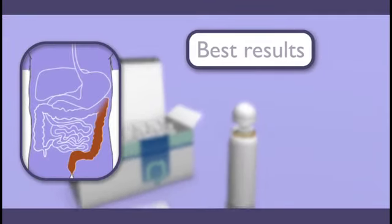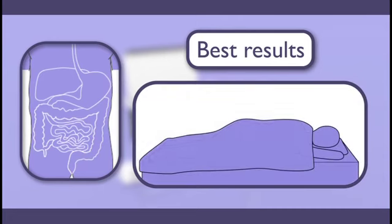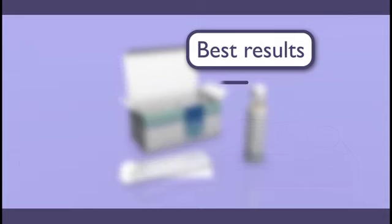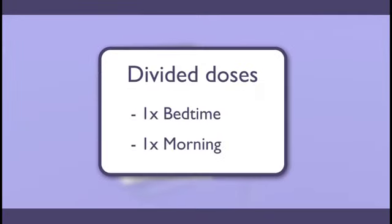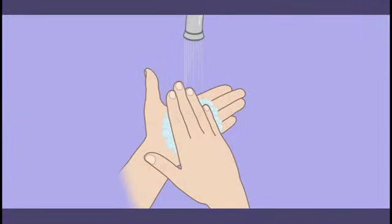The best results are obtained when the bowels are emptied prior to using the enema and at bedtime, as keeping the foam within the bowel for an extended period will increase its effectiveness. If you're having difficulty in retaining the foam, it can be administered in divided doses, one at bedtime and one in the morning. One box of rectal foam used with 2 pump applications per treatment can be used for up to 7 days. Finally, wash your hands after use.